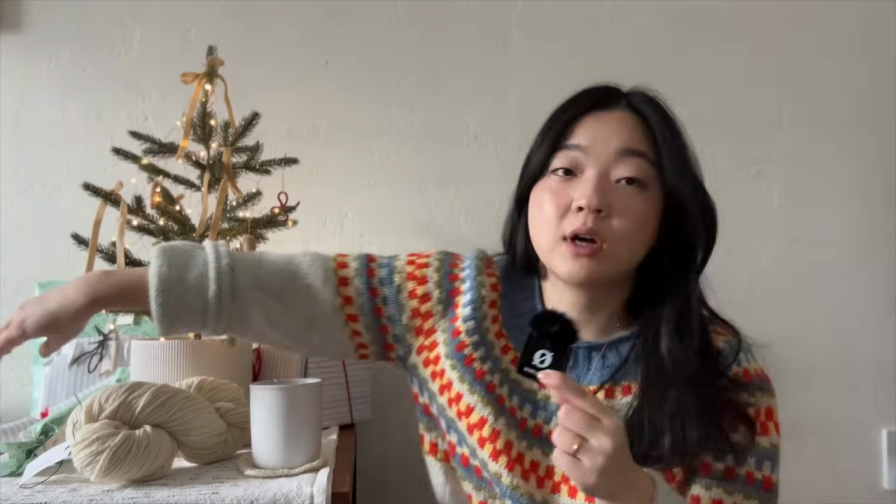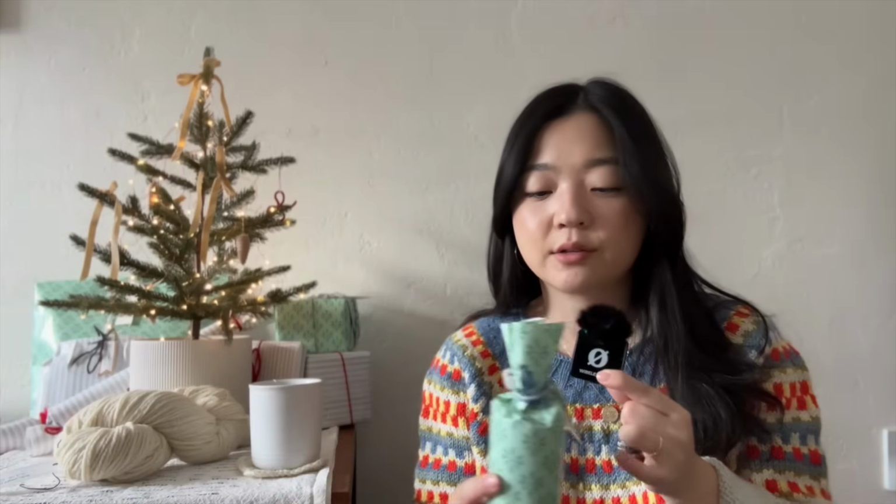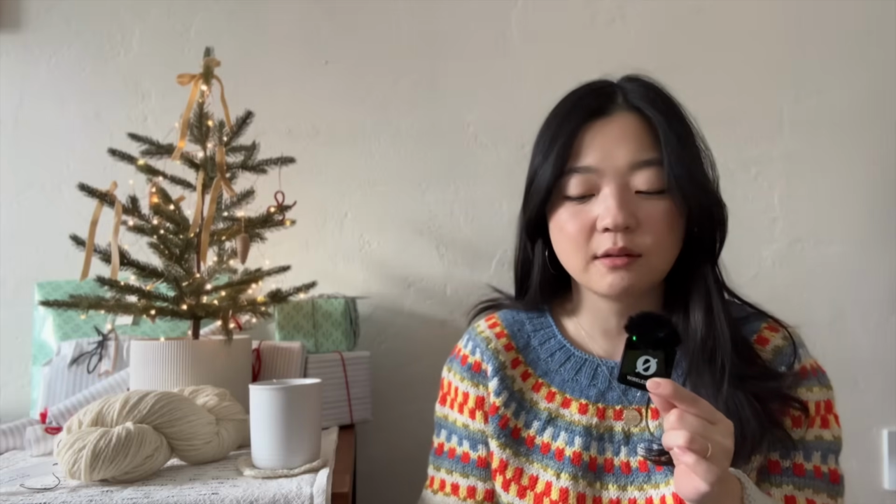And then I also wanted to just give you an idea or two as to how to wrap some of your gift knits if you have smaller items to give.